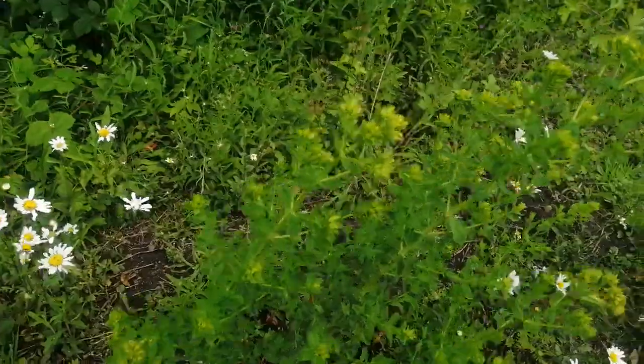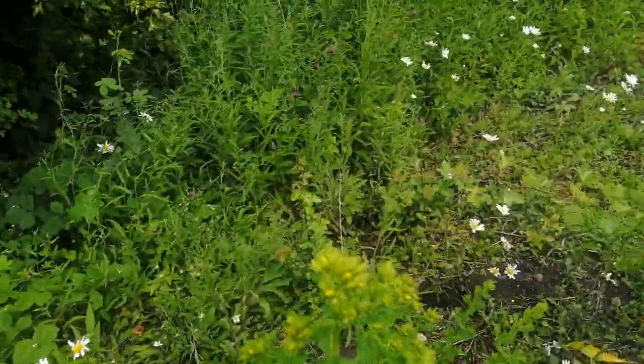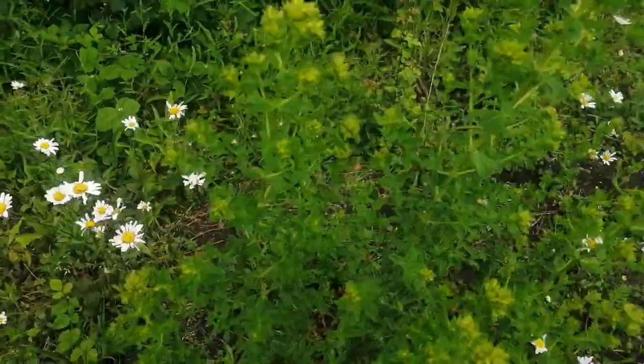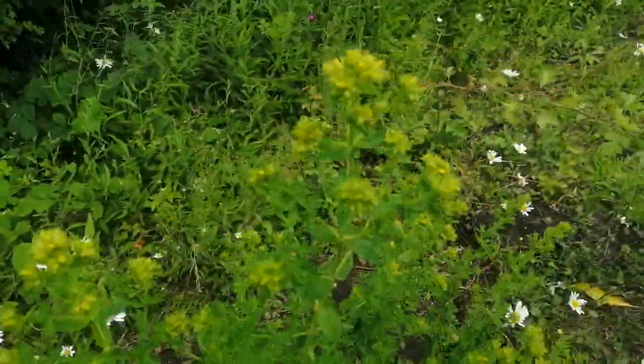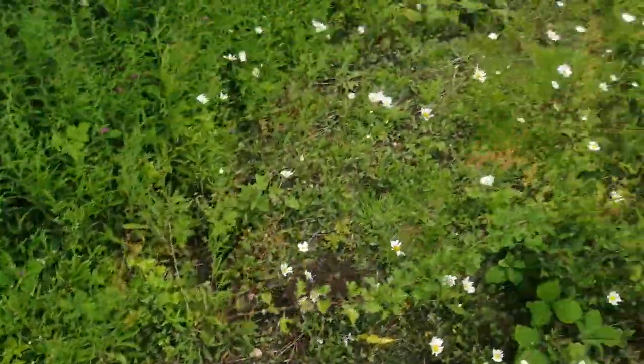And we've got some tall St. John's worts here, just about to come into flower. Nice to see them here. They're all over the site, but as yet they're not fully developed or coming into flower.